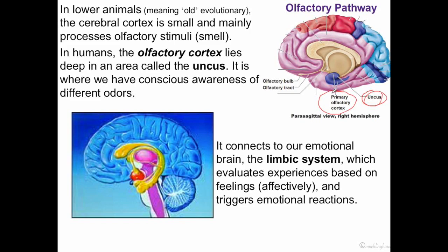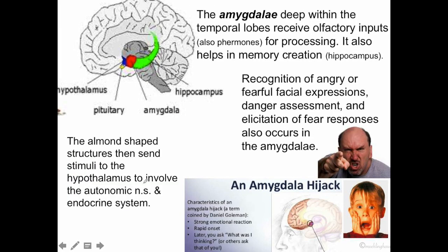But what's really interesting is that that connects straight to our emotional brain, which is called the limbic system. See this word? Limbic system. And that evaluates experiences based on feelings, which is the word affective. Affect is feelings. And it triggers emotional reactions. See all that yellow stuff? That's all limbic system right there. All right. So let's go through a few structures that are interesting in the limbic system.